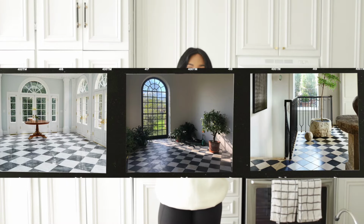I love the look of the checkered floors. I usually see that in entryways, hallways, and sometimes dining rooms. I haven't seen too many people with kitchen floors with it. I see it here and there, but that's what we're going to be doing here, adding checkered floors into the kitchen area.